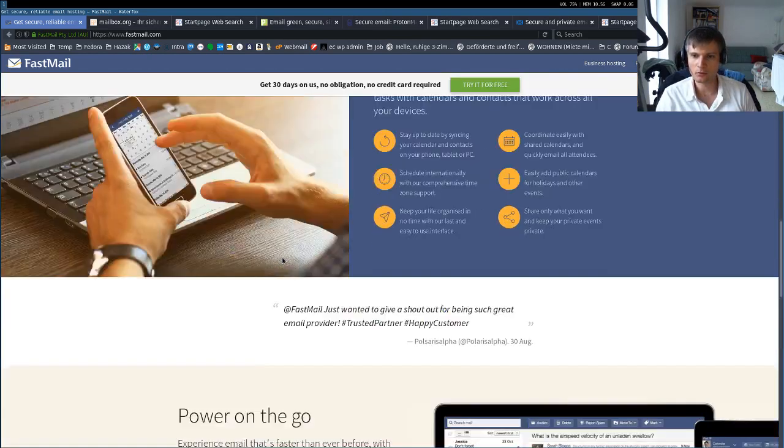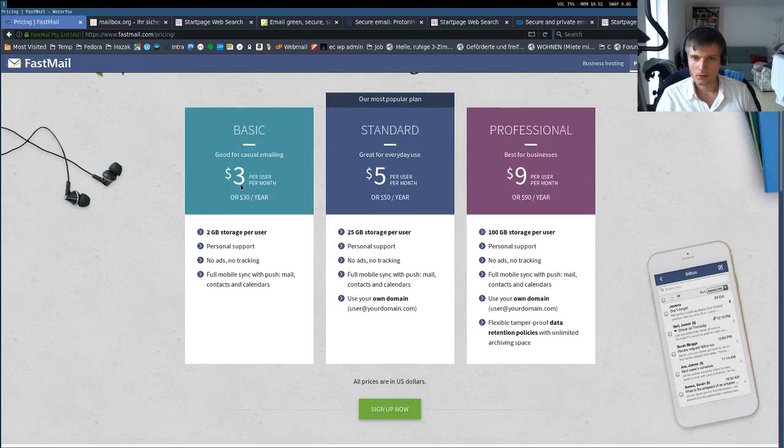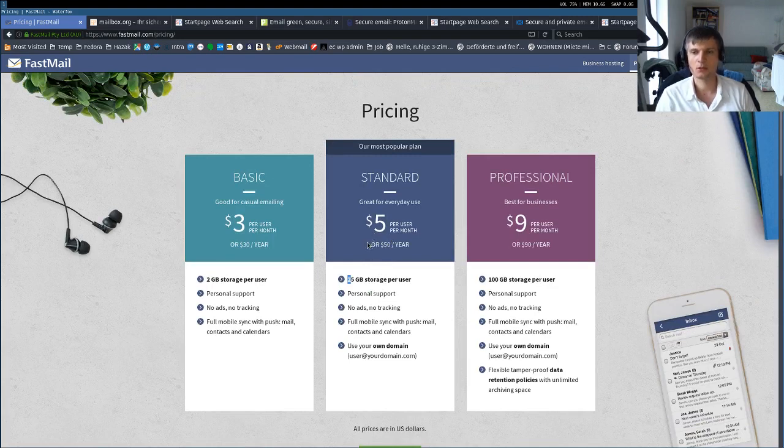Okay, so Fastmail is a good option. Let's have a look at the pricing. You know, this basic package is not very good because 2 GB is, I think, too little, at least for me. So I would go for the standard package, $50 a year. I would happily pay 50 euros or $50 a year and have this much email storage, have calendar, contacts, tasks, and you can also use your custom domain with this. Okay, and Fastmail is based in Australia and the US.